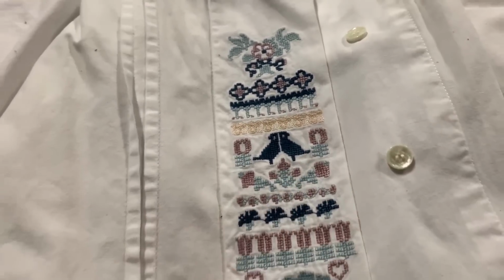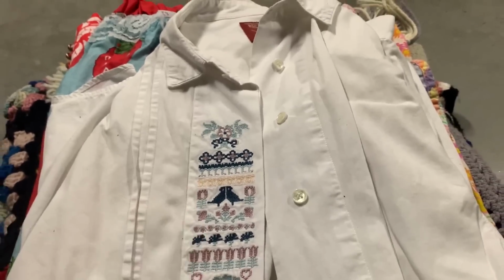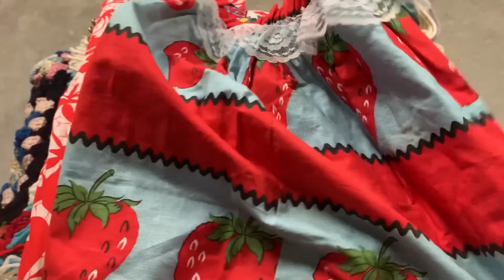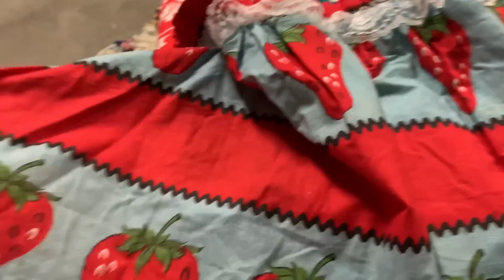Almost like cross-stitch type detail all the way down. I thought it was really, really cute. All of the cottage core vibes. Primitive, farmhouse, folksy, cottagecore, prairie, all kinds of keywords that I can play around with for this piece. Again, this piece has a couple little marks, which actually I would just expect for an apron, but I'm going to attempt to get them out. But how cute is this little vintage apron?